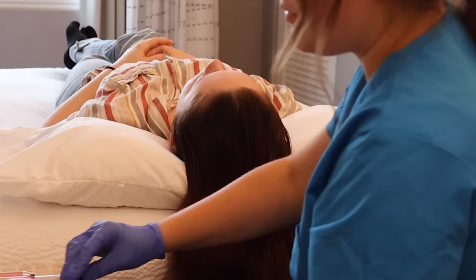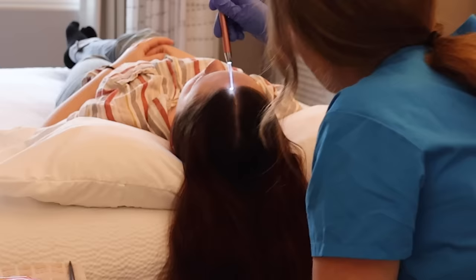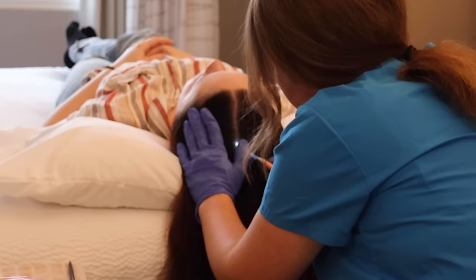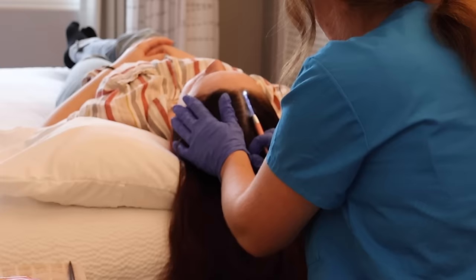Just look in a few spots now to see how that scalp looks. Definitely looks a little bit more moisturized, but cleared out. So instead of oily, it's just really blended in and shiny.